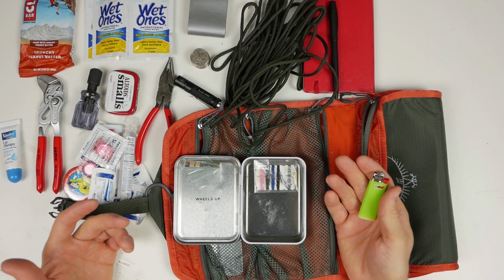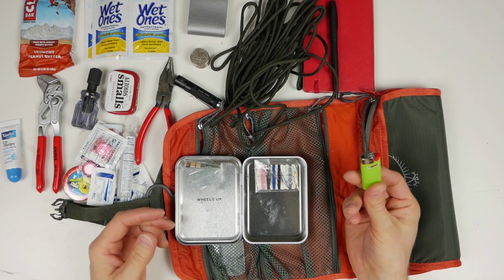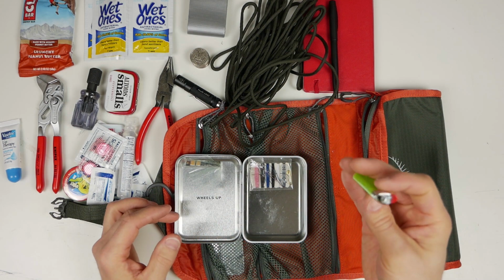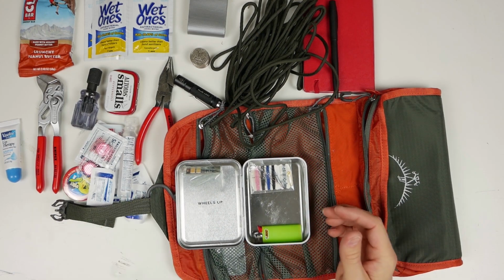And the other reason was simply there was a birthday party, and we had to go hunting around for matches or a lighter. So this is a Bic Mini. It's just a good size lighter. It's very reliable, lightweight. So I decided to throw it in the first aid kit.